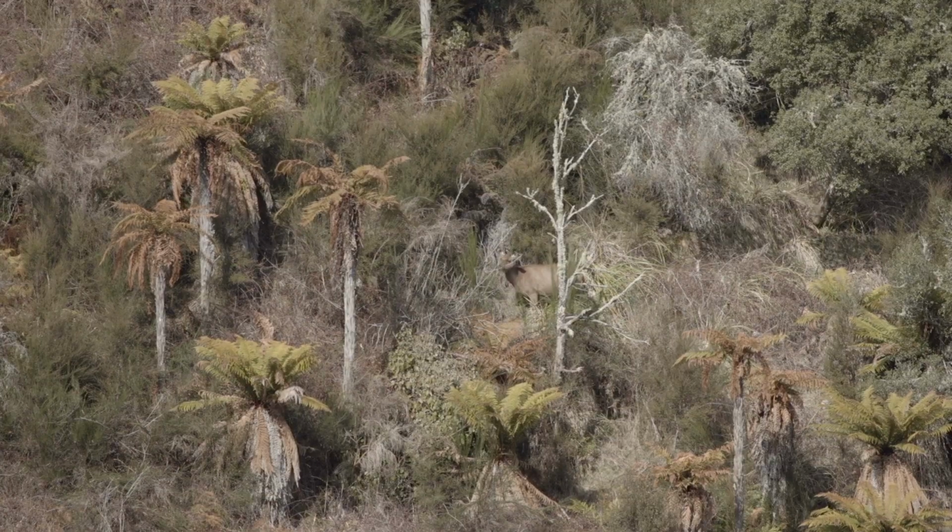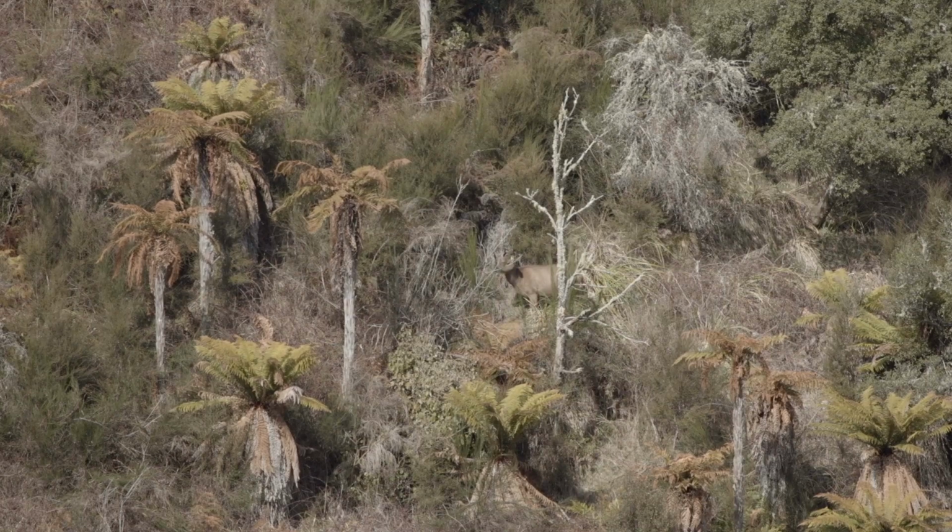Sambar. There was a Sambar honking. That's like the alarm call. She wouldn't have smelled us, but that's to let everyone else know, all the other deer around, that something's not right.